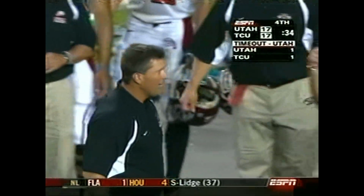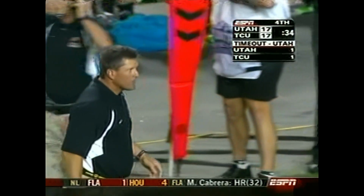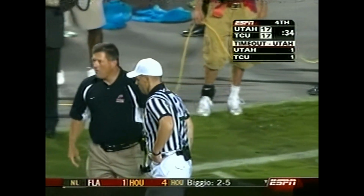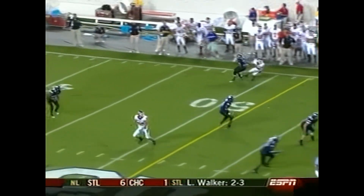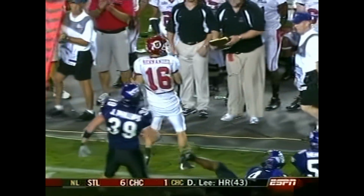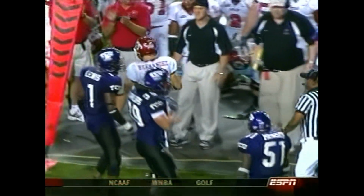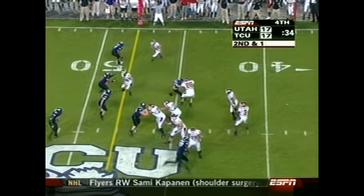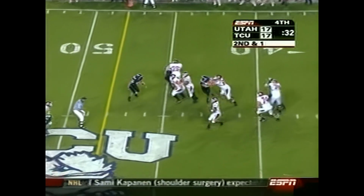I don't know. Can we get the video on this one? Mike, can I throw the red flag from here on that? I mean, what's the call? To think about not stopping the clock is forward progress. And there's no forward. I mean, he just steps. Oh my God! That's awful. That's an awful call. Man, that was awful. 2nd and 1.